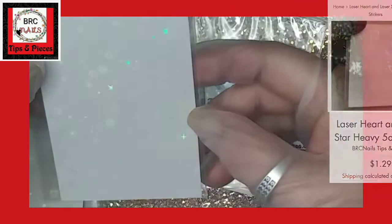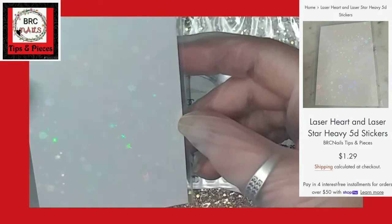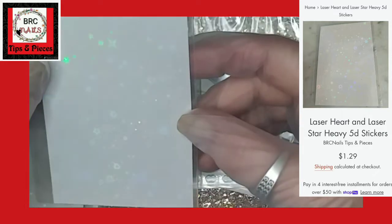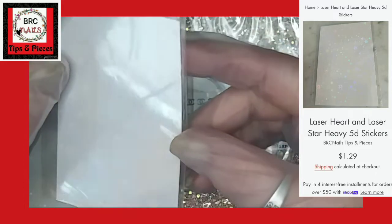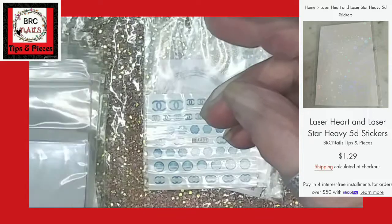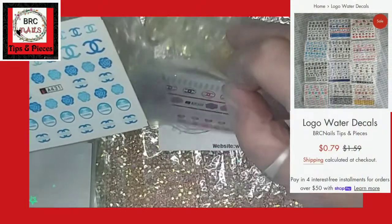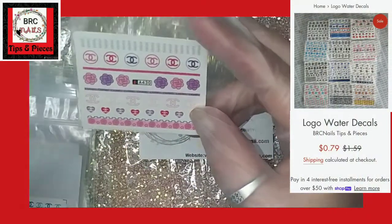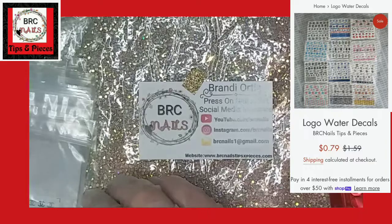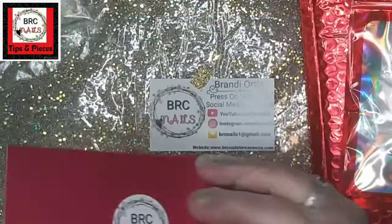And this one, oh my goodness, I love this one. This one's really hard to see, but they are stars, all different types of stars. I really hope that you guys can see that. It's really hard to catch on camera. I'm trying really hard. And then we have some more cool looking stickers. And who doesn't want some Coco Chanel stickers, right? So that is what was inside the card. So we're going to stick that back inside the card.